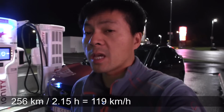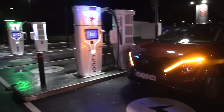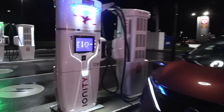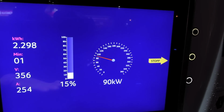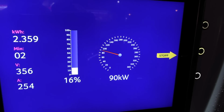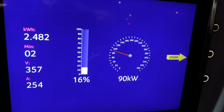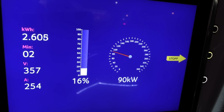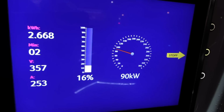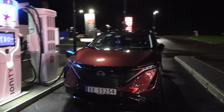We are now at Speculator. We came here with 12%. Whoa, interesting. I received 115 kilowatt initially. What? It's doing that 90 kilowatt wave again, just like the small battery. I suspect it's doing this at night. With a small battery it was fine, but this one, you kind of need to charge faster than 90 kilowatt, buddy. What the heck is wrong with Ariya, really? I haven't found out about this. It's a big mystery.